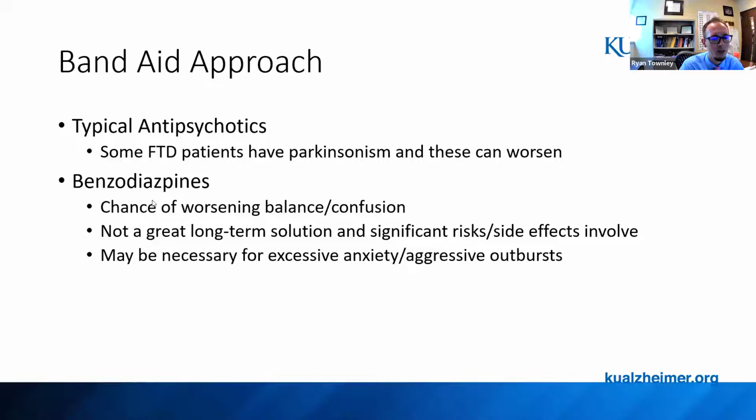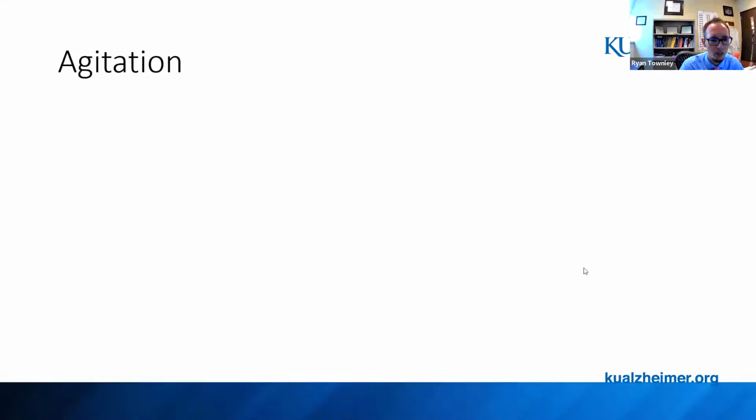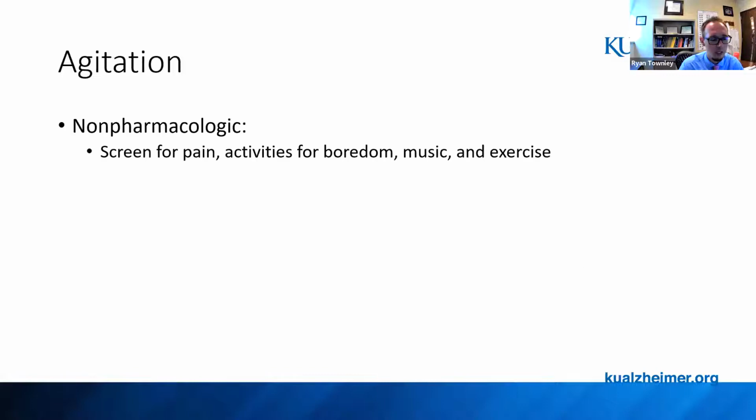Benzodiazepines are often used too. And so that may actually be necessary for excessive issues, right? Especially when there's violence potentially involved with the aggressive outbursts. But you do worsen their chance of worsening their cognition and confusion and balance, right? And this is definitely not a good long-term solution as our patients get older.